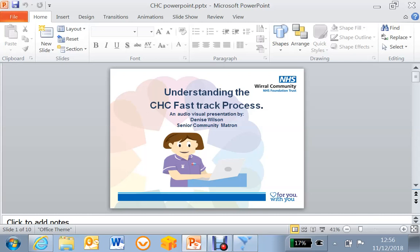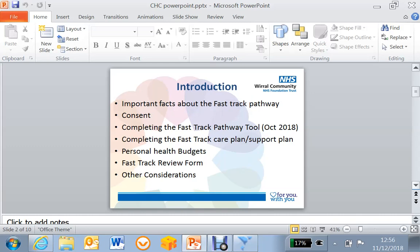Part of my role has been to lead on improving the knowledge and understanding of the NHS continuing healthcare framework. In an attempt to unravel some of the issues surrounding the fast track process, I have developed this short audio presentation which shouldn't last any longer than about 15 minutes. This slide just shows an overview of the areas I plan to cover.